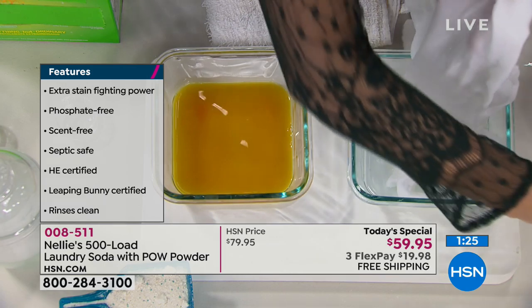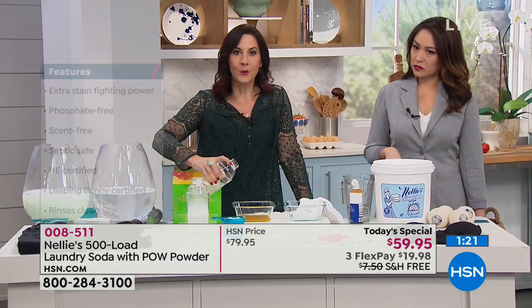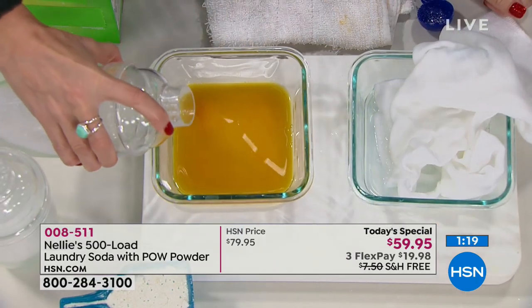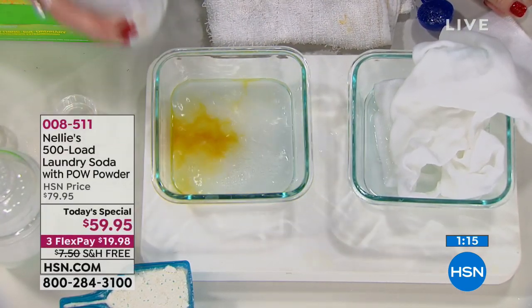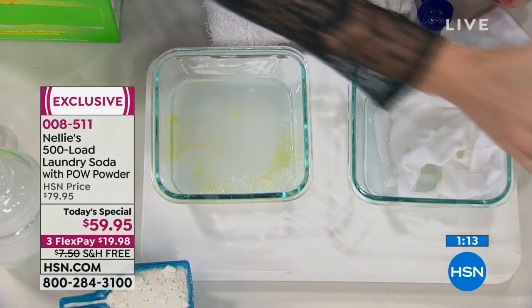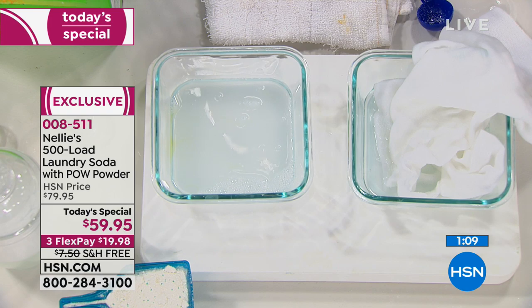And not only that, if you wanna see this, watch. This is the leading detergent's water that's left behind. Wait till you see, as I pour it in, you can see it actually just disappears. Wow. That's the power of Nellie's. That's the power of POW powder. That is the power of cleaning with enzymes.